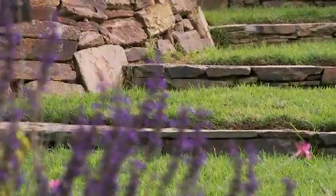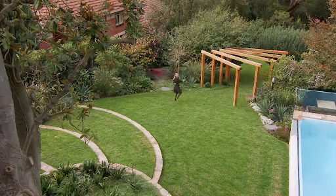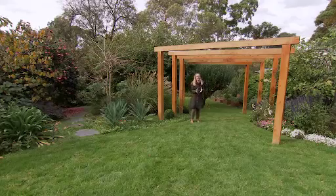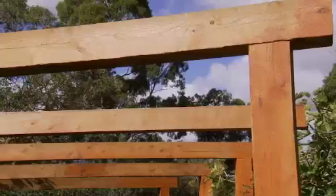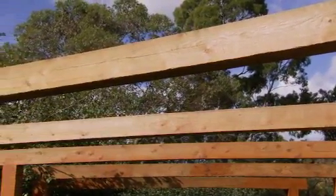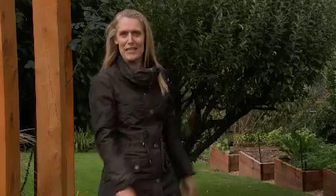What could easily have been left as a big open lawn expanse has actually been completely changed by tapering the lawn right down, putting this arbour element over the top as a bit of a divider, and it just creates this natural division between the productive part of the garden and the more ornamental part of the garden.